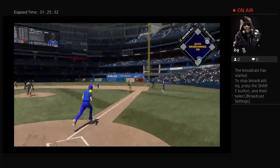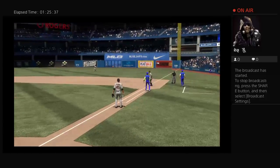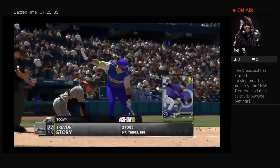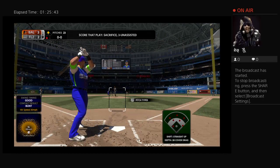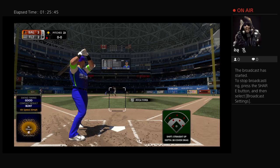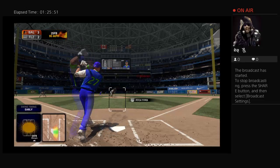Now a bunt attempt here. And they'll just tag him out along the first base line. And that brings in the power-hitting shortstop, Trevor Story. He's got a homer and a triple to this point in the game. And that last at-bat when he went deep, he turned around a pretty good fastball. So I'm kind of thinking this guy's a good fastball hitter.